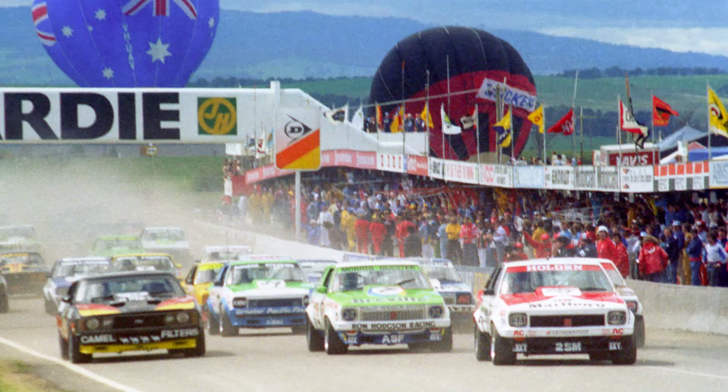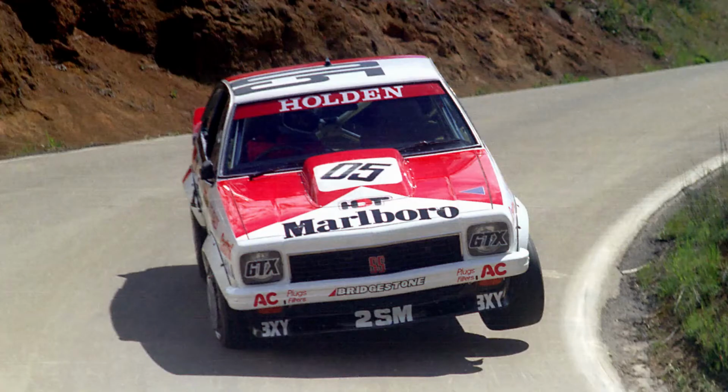And of course, as I said, it's an A9X. What else can I say? It's a magic piece of motoring history. These things absolutely destroyed the opposition on the racetrack, and they did so much, didn't they? They were just unbelievable up at Bathurst.